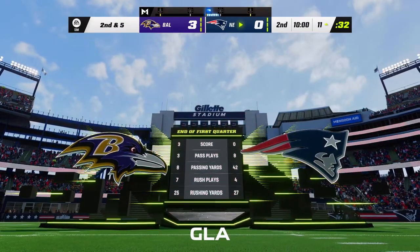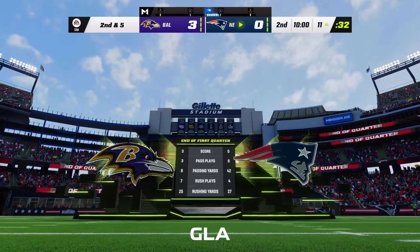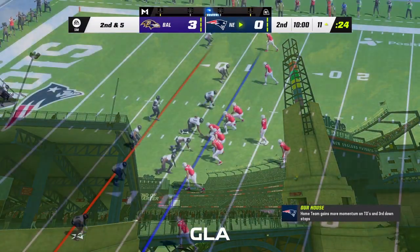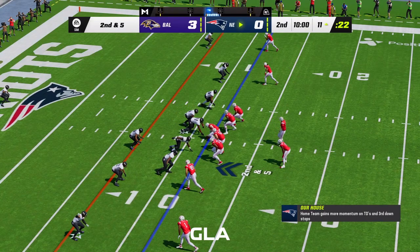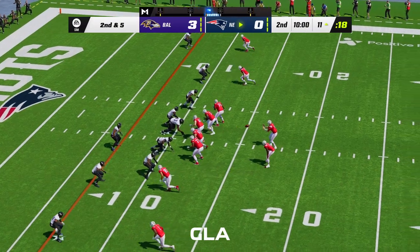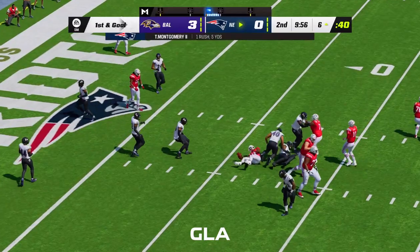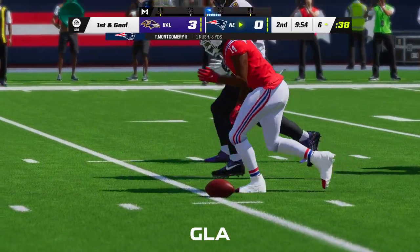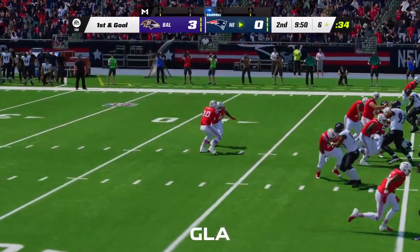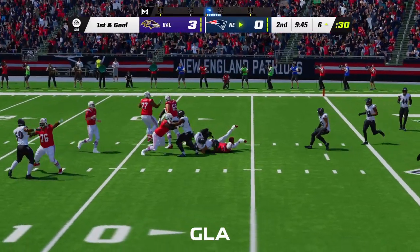3-0 after 1 on EA Sports. Start of the 2nd quarter from Foxborough. It's the homestanding Patriots with the football as they are looking at a 2nd and 5 situation. A give to Montgomery out of the gun. A 5-yard gain there makes it 1st and goal. That solid gainer will put them on the doorstep to the end zone. More importantly, it gives them a fresh set of downs. Nice work right there.